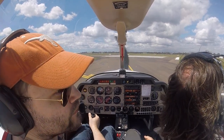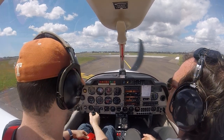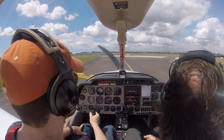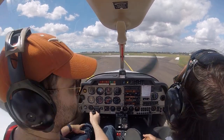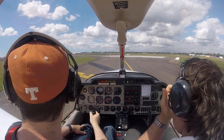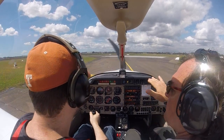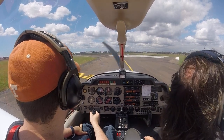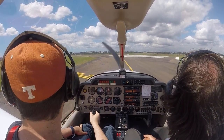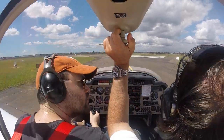X-ray Sierra Whiskey, runway left, number 2 following a Seminole short final. Remember, when you rotate this time, rotate and put the spinner on the horizon and hold it there. Don't ease it forward because we're close to the ground. Okay. X-ray Sierra Whiskey, runway left, clear to land. Clear to land, runway left, X-ray Sierra Whiskey. Thank you.